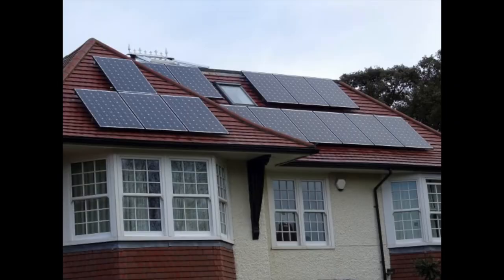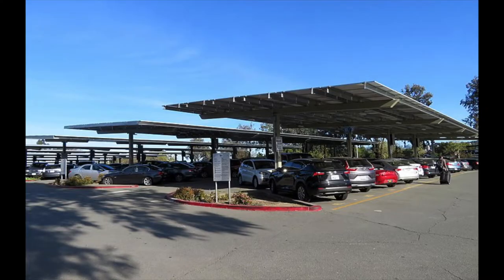First of all, they're awesome. They lower energy costs, provide energy independent of fossil fuels, and if we put them on roofs and over parking lots, they're less environmentally destructive than wind or hydroelectric power. But how do solar panels work?